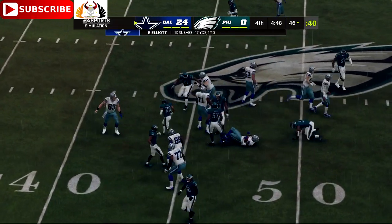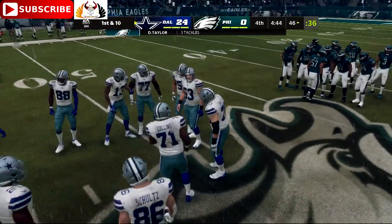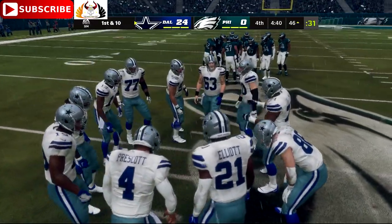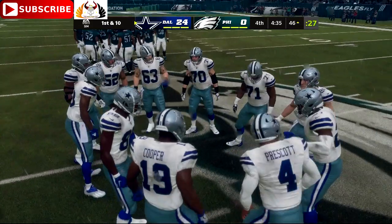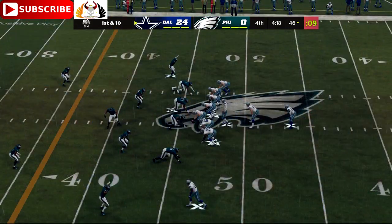And he'll take it down shy of the 45 at the 46. But we always talk about good down and distance, allowing offenses to expand their playbook. Well, 2nd and 2, that means your playbook's wide open. You can run just about anything. But a lot of times, the play caller just looks down at his sheet, sees the short yardage runs, and goes to one of those.